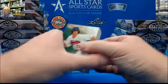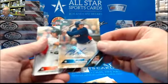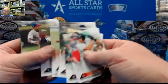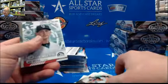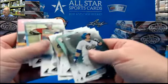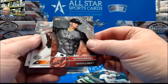Box 2. Another Dansby Swanson, that's good. Mike Hessman Gold, 22 out of 50. Yeah. Is there a gold for everyone? There's a very small print run of this product. So that's what I said, most cases have one or two one-of-ones, either plates or one-of-one parallels. Mike Nikorak. Strapping team takes bow. Superheroes, Louisville Bats promo uniform night.